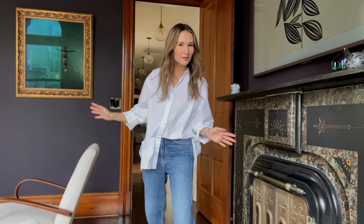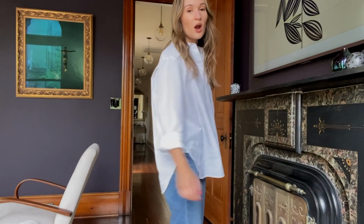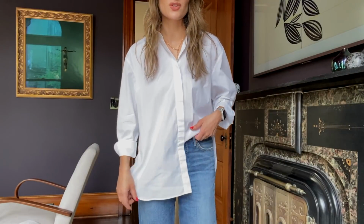So I'm trying this to show you my full outfit. Not sure how well it's going to work. I'm just using my phone. This is the Arquette white cotton shirt, very oversized, very casual.